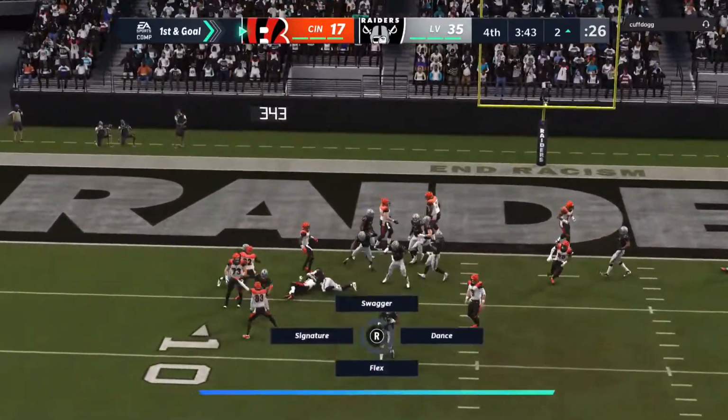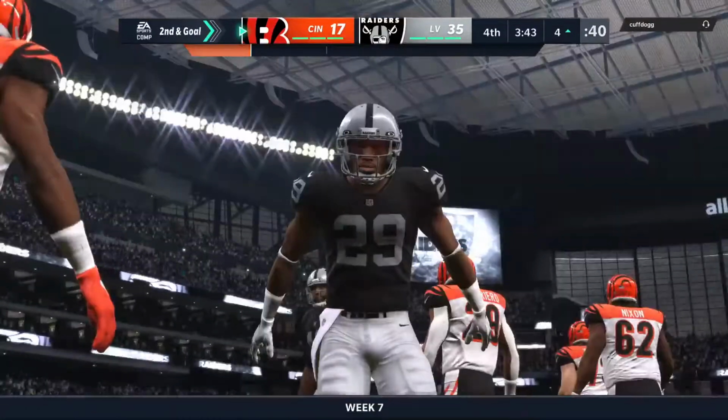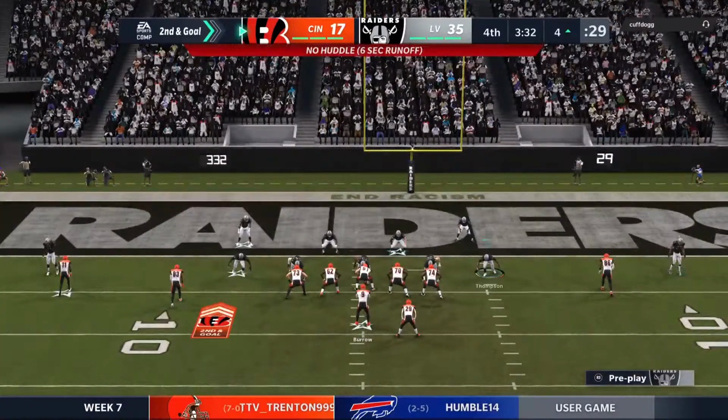They'll try to run this one in. And he is going to be stopped cold behind the line of scrimmage. Call it a full 3 yards in the wrong direction there. Brings up 2nd down.